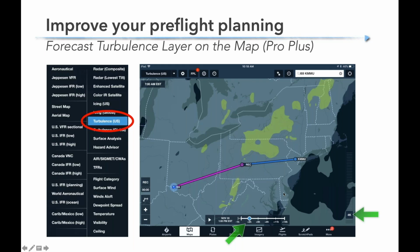A couple other tools to look at in ForeFlight. Here's our ForeFlight map layer section on the left-hand side. These are also in Garmin Pilot as well as, I believe, Stratus Insight. But turbulence forecast and icing forecast layers. Again, these are computer-driven, but give you a chance to maybe optimize your flight plan and your altitude selection based on a comfort factor when you're considering turbulence.